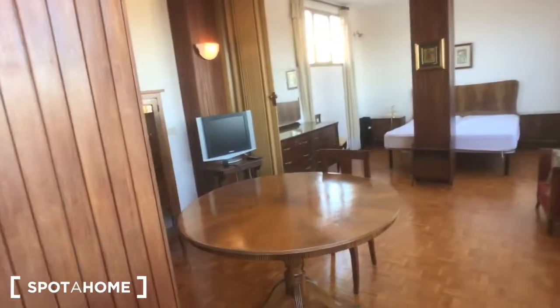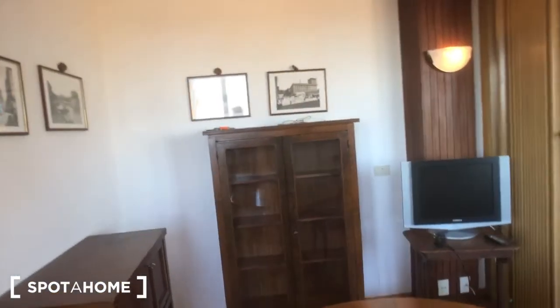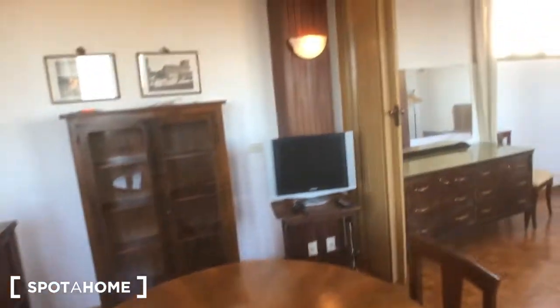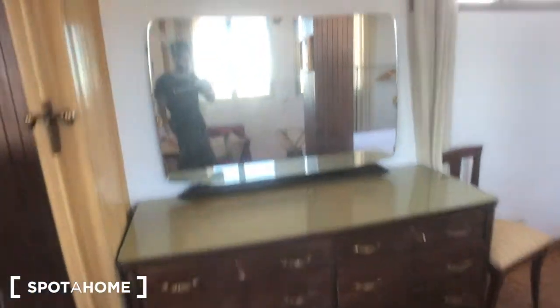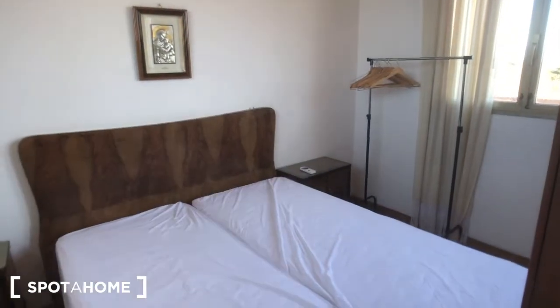You can find this table here, some chairs. You can find this piece of furniture with some shelves. This other one, a TV with the remote. You have this huge chest of drawers with a big mirror on it. Another window, some chairs, one and two bedside tables with an electric stove, a lamp, an AC device above. The remote is on that table.